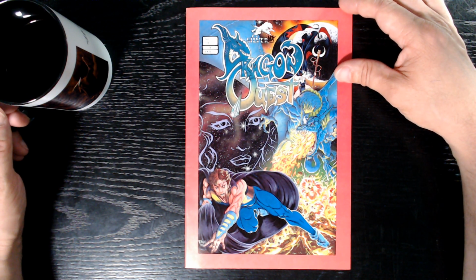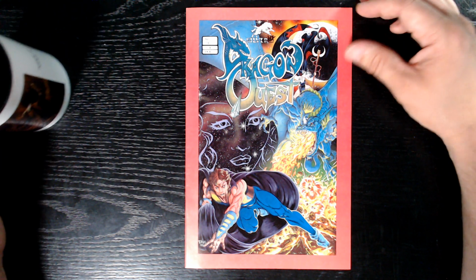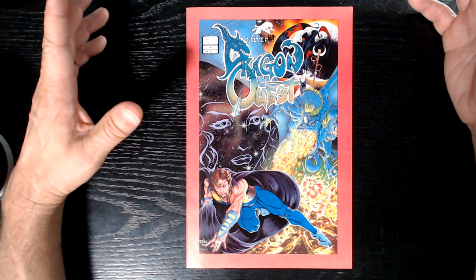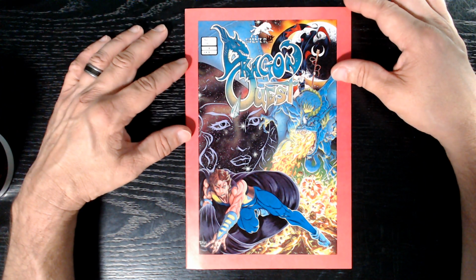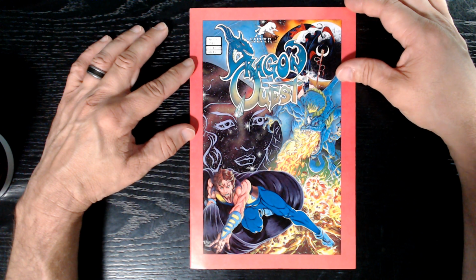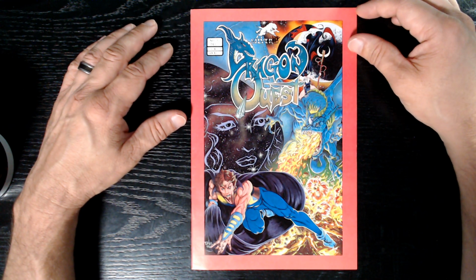Yay. So let's take a look at this. I've been wanting to tackle this for a while. It's been on my list. Only 2 issues came out, unfortunately, because I really enjoyed it. And it actually kind of surprised me, because I didn't really know anything about it.